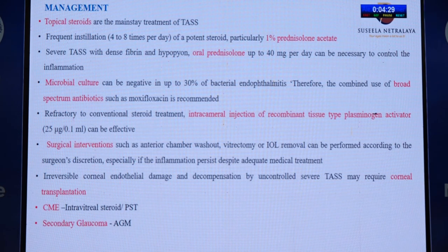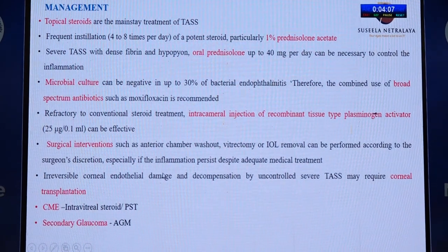Sometimes they could be refractory to steroid treatment, then you can also use an intracameral recombinant tissue plasminogen activator. And sometimes if you think the TASS is not going away and suspicion is there, there are cases where we could even do a surgical intervention and do an anterior chamber washout, vitrectomy, or an IOL removal.